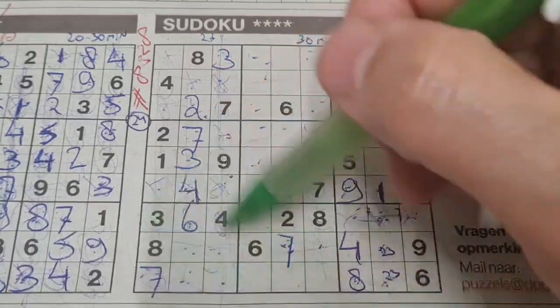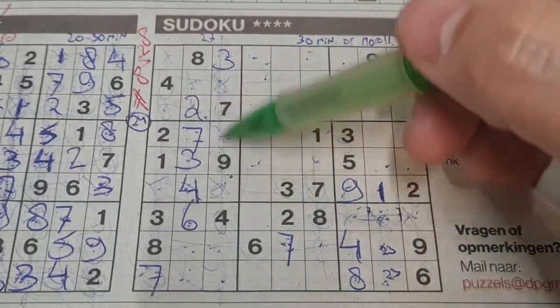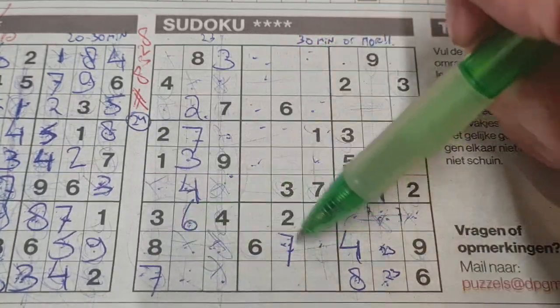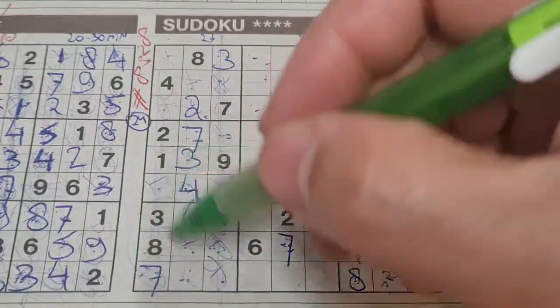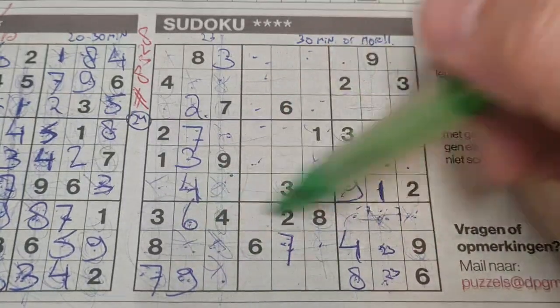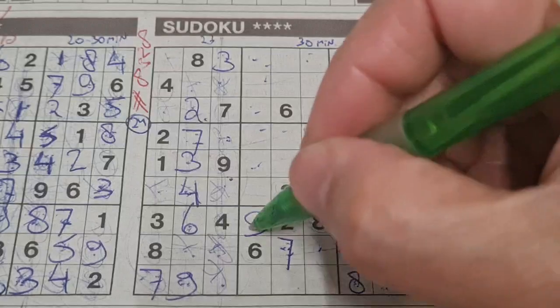4 missing numbers in this big square. One of the missing numbers is 9. We have a 9 in the third column. No 9 in these 2 boxes. Here 9 in this row. No 9 in those 2 boxes. So 1 box left for the 9 in this big square. 9 in the last row, 9 in the row above. So in that row, the only place left for 9 should be there.